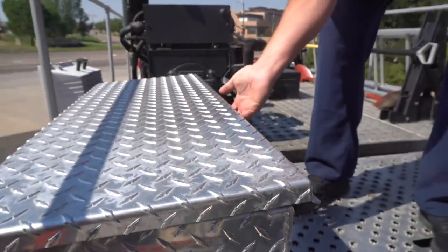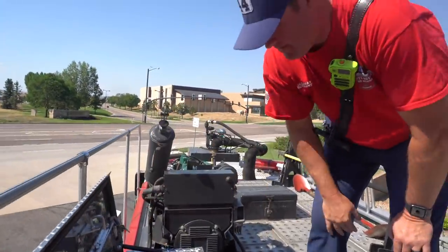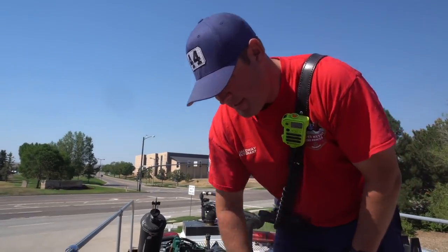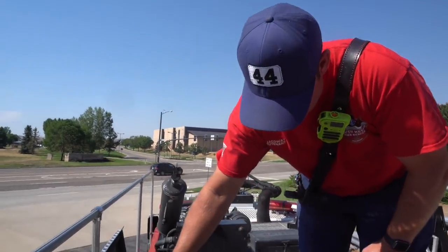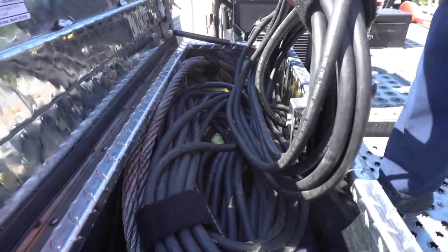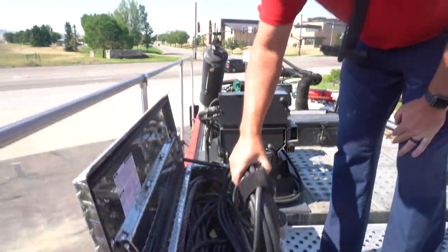Up on top of Red 3, there's a couple different compartments that we use just to store different pieces of equipment. So in this one, we just have a bunch of electrical cords in case we need to run some lighting or anything to a scene. A lot of times we don't have any light where we're going.